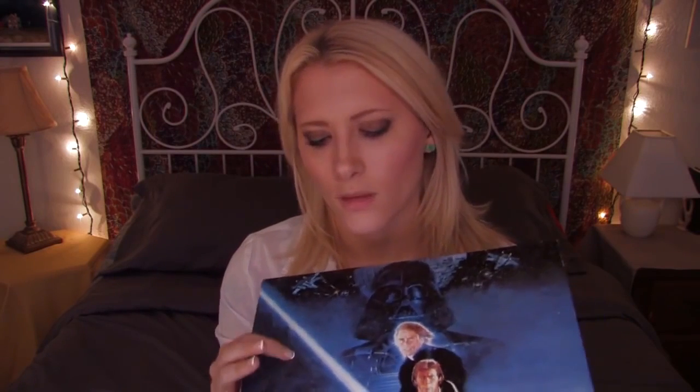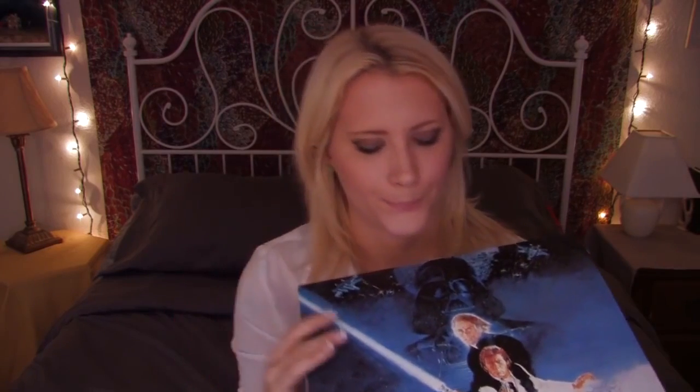dueling with their lightsabers. But what's interesting about it, and strange, and maybe it was a mistake, I'm not sure, is in those posters, Luke has a red lightsaber and Vader has a blue one, which doesn't really make sense because Luke's lightsaber is blue. Well, most of the time it's blue, and Vader's is red. So it's kind of swapped.